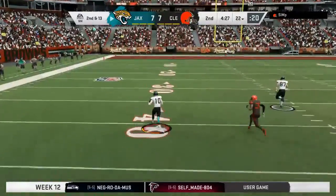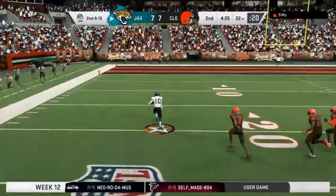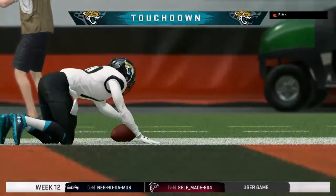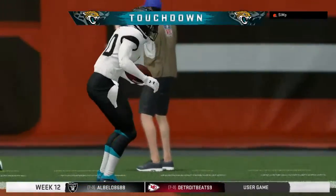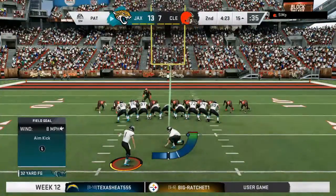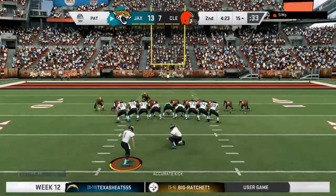Now a man open down the middle of the field. Defenders giving chase, but I don't think they're going to get there. Touchdown, Jaguars. Tyreek Hill, 78 yards. And the Jaguars have taken the lead.